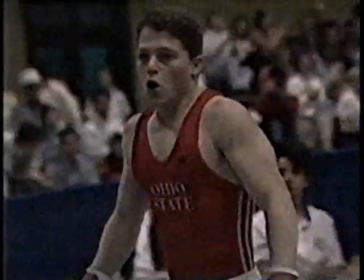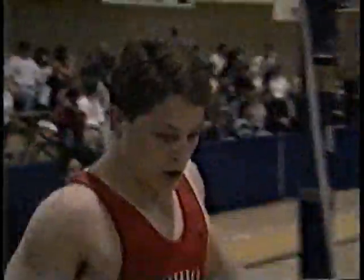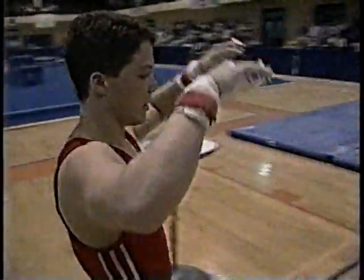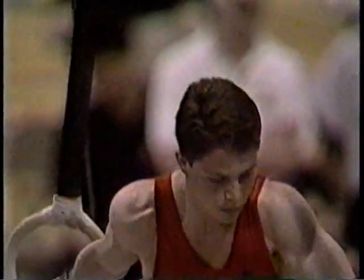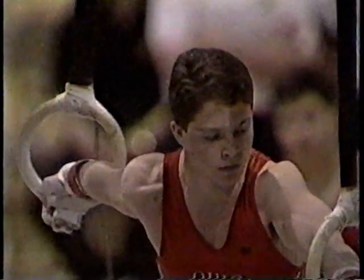The strength was very impressive in the beginning. Unfortunately, he was a little weak in the swinging requirement of rings. And again, I don't know if we've seen anyone stick a ring dismount. And watch this. He turns towards the ring and drops down. He's got one arm behind him, one arm in front.